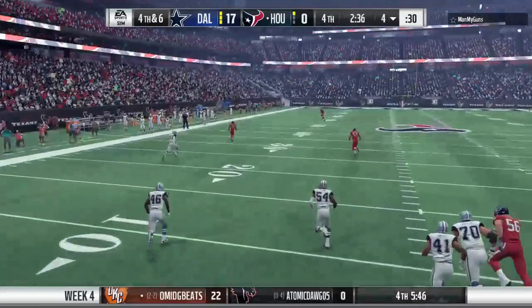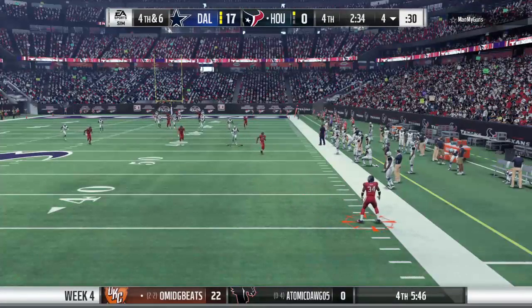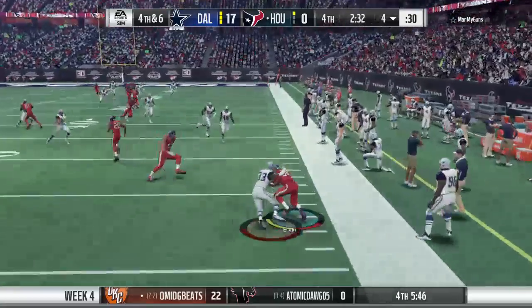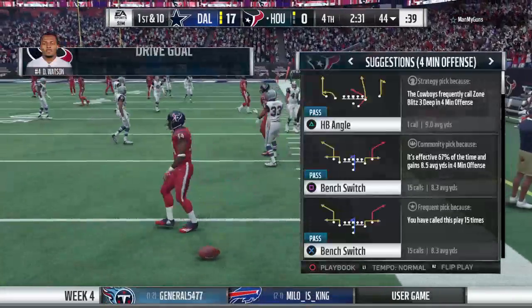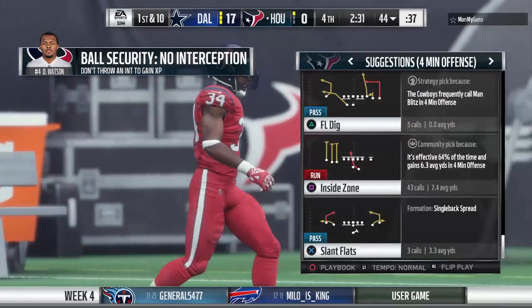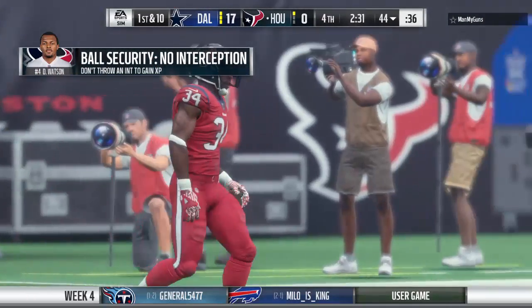And he's able to get it out of there, and this is a pretty good kick. Take it at the 37. Officially, that'll go as a 52-yard punt. Not too shabby. And the Texans will take over with a 1st and 10.